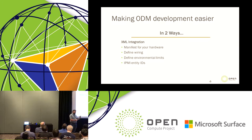I'll talk about two different ways that we're trying to make it easier. One is an XML file. So you don't always have to write the C code, right? You could actually just write all the lines between the BMC and what it's connected to, the chips that are on the system, in a kind of manifest file. And then the code will take it, munge it, and then create the Dbus code for you. You can put your IPMI entity IDs in there as well.